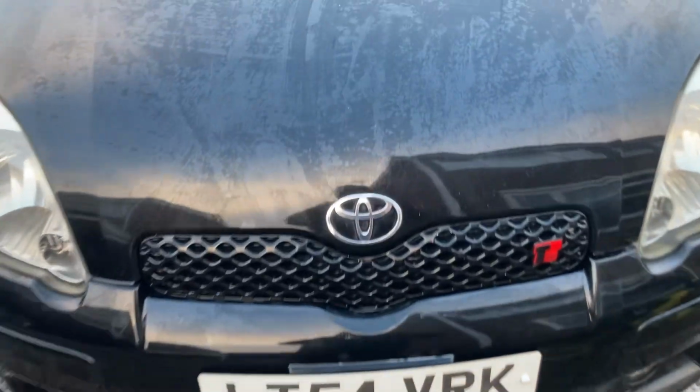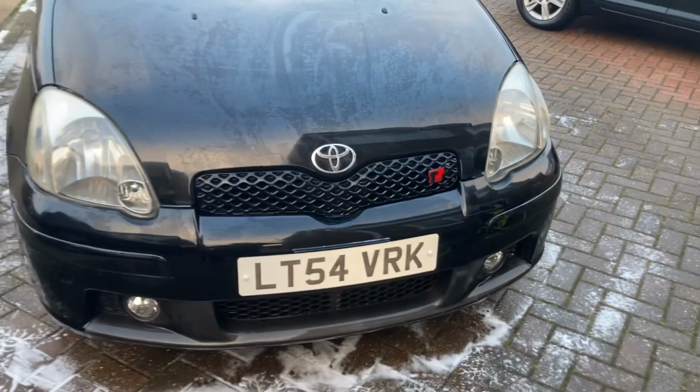Okay, this is the front of the vehicle. This is the worst part of the vehicle because of the stone chips on the front here. I don't know if you can see, I've only just washed it, but it is quite bad as far as stone chips go. Headlights just been refurbished.